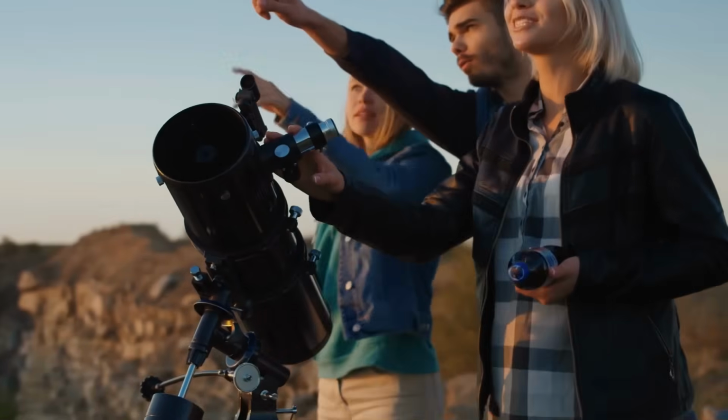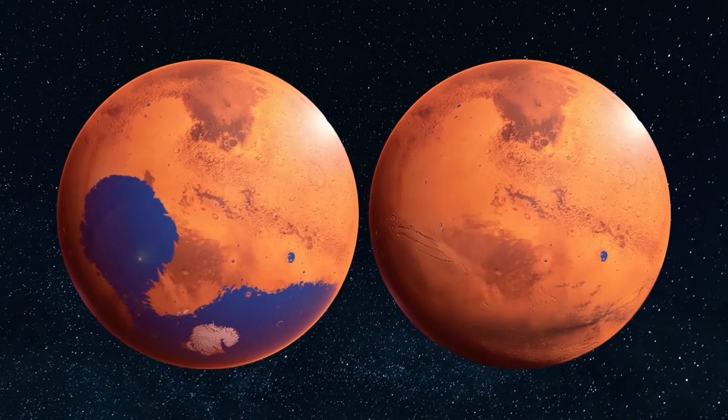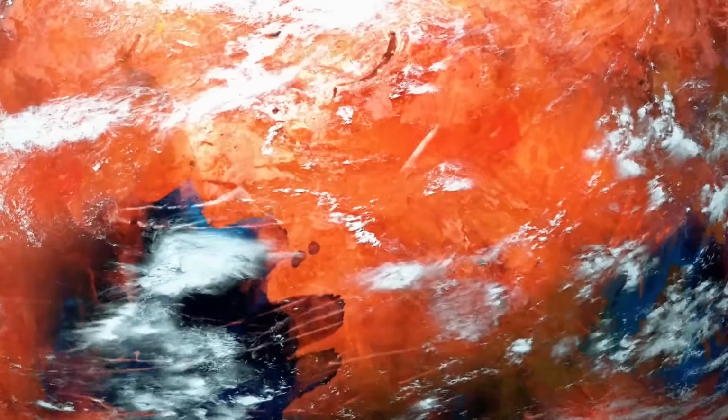Astronomers produced two possible explanations. The first one says that Mars went through periods where it was sometimes wet and sometimes dry. The water didn't last a long time. It may have appeared in short bursts, with periods where it would dry up and then return.